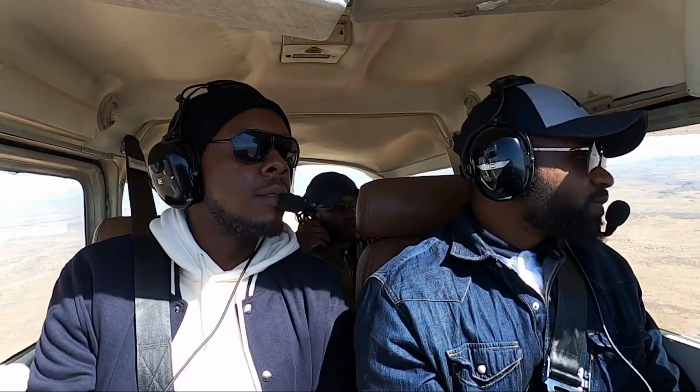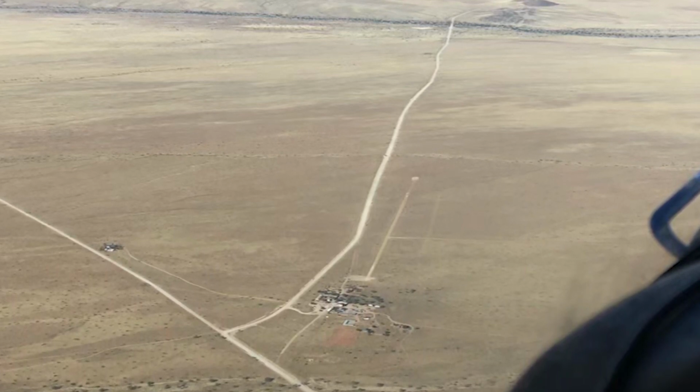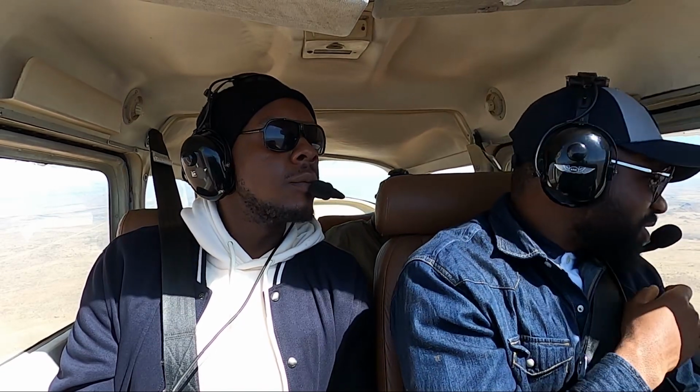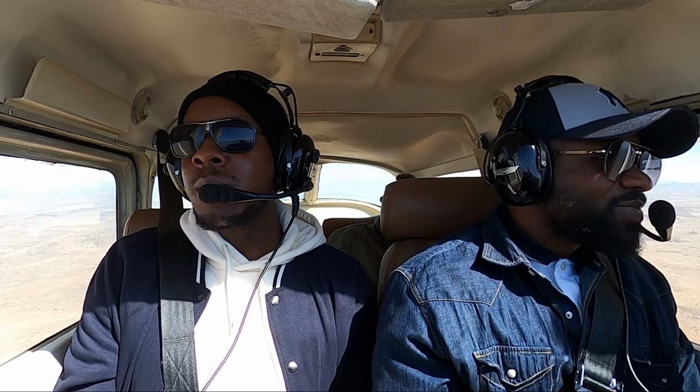There's an airfield there. Oh, this one? Yeah, right here. Yeah, that's an airfield there. Is it active? No, I don't think it's active. Looks dead. It's in the middle of nowhere as well.